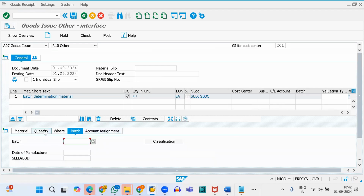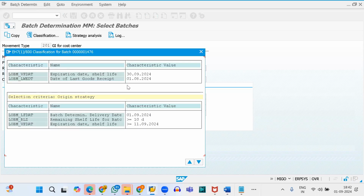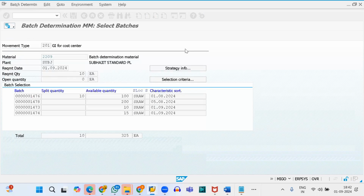Batch is not showing. So if you go inside the quantity and go inside the batch determination, one page will open, and here you can see the system is taking based upon the characteristic sorting. That means we have maintained the sort sequence for FIFO, first in first out. So this date is the first in date, that means 1st of August, and we are using this batch to issue the product. If you click on the copy button, this batch will automatically come inside my material document page. If you go inside the classification view, you will see all the information, and based upon that the system is selecting the batches.